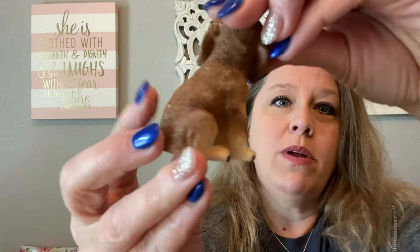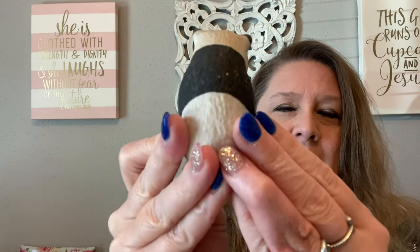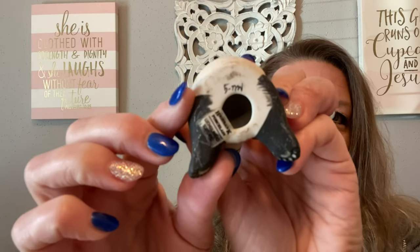And there's nothing wrong with these. I have not found anything wrong with these so far. There are some hefty pieces. Now here is a panda bear. Look, here's the little panda. It is kind of like a bisque feeling. It's just not glazed. He does have some markings on the bottom.